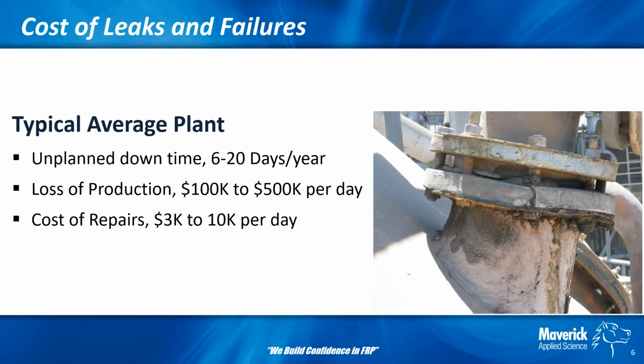So I wanted to talk a little bit about the cost of leaks and failures. This is something that really doesn't get talked about enough. Sometimes it's just data that nobody looks at, or maybe they don't collect it. But in our experience, in the plants that we go out to, generally what we find is the typical plant has unplanned downtime due to leaks and failures, something between 6 and 20 days a year.